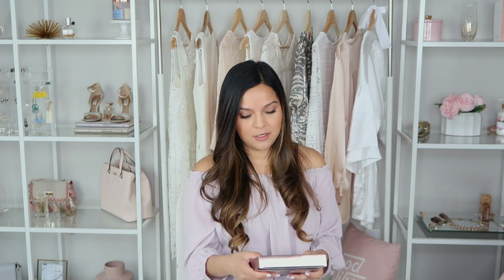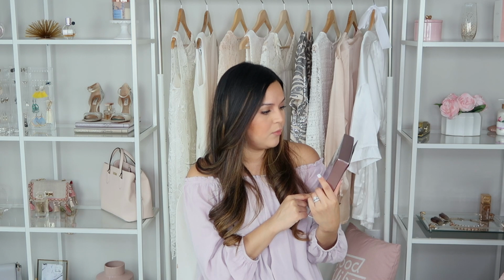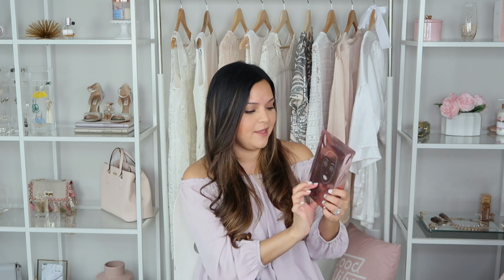So another product I see in here that is a pretty big size product is actually a set of face masks. So this is by the brand 111 Skin. I don't know if that's how you say it, but that's how it's spelled out. And it is the Rose Gold Brightening Facial Treatment Mask. So this includes 5 different masks. And this is what they look like here. So these actually look pretty luxurious and fancy.